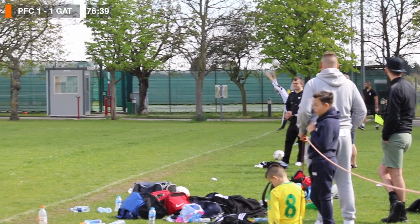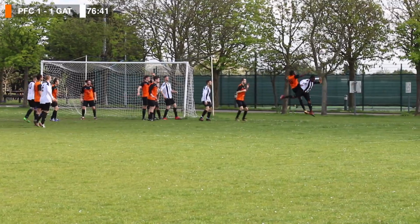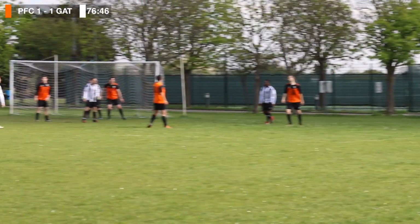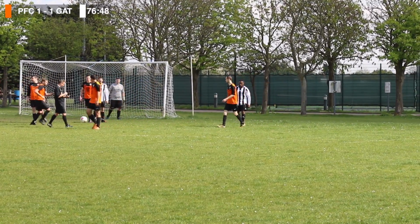We've got a throw now for Gateway over this near side. It's a long one into the box. Mike wins his header there. 8 doesn't seem to be happy with the challenge as 15 looks to put it into the box, but it's blown up by the ref. And it looks like he wants another word with him here.